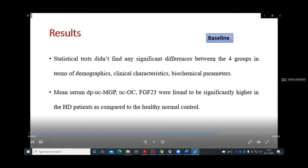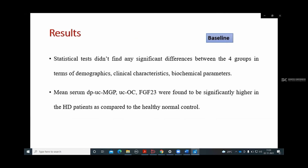Our results. At baseline, all the statistical tests didn't find any significant difference between the four groups in terms of demographics and the clinical characteristics and the biochemical parameters. Also, the mean serum uncarboxylated MGP and uncarboxylated osteocalcin and FGF23 were found to be significantly higher in the hemodialysis patients as compared to the healthy normal control, which were taken only for analysis of these parameters.